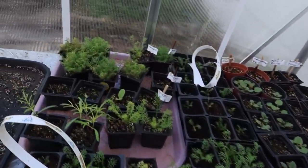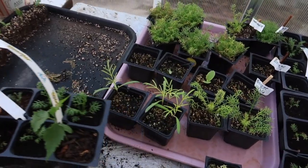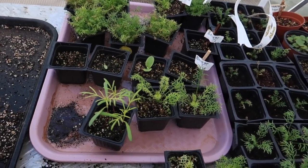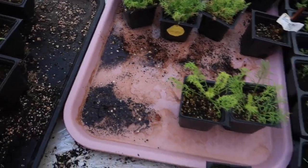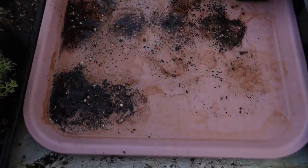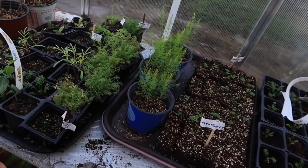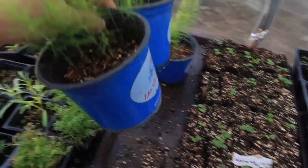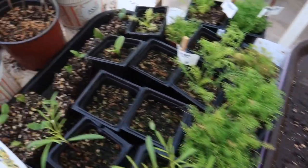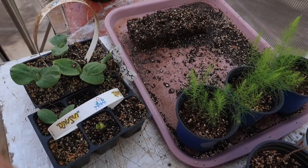asparagus, I gotta move them. And these are flowers here. So we're gonna move flowers over here. Flowers, strawberries, flowers. Okay, here's gonna be the asparagus and separated from the squash.